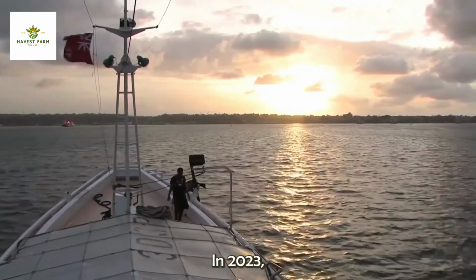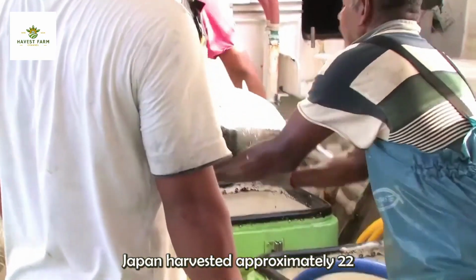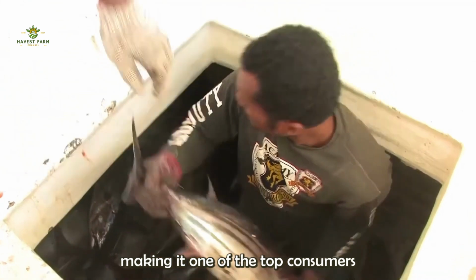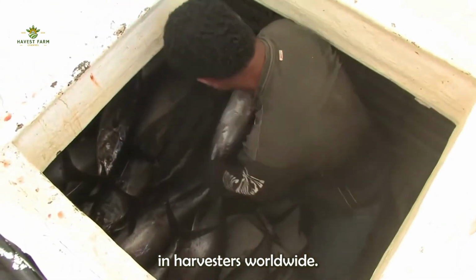In 2023, Japan harvested approximately 22 million pounds of bluefin tuna, making it one of the top consumers and harvesters worldwide.